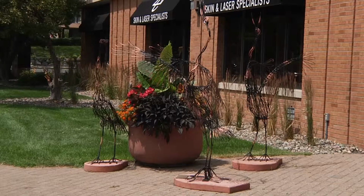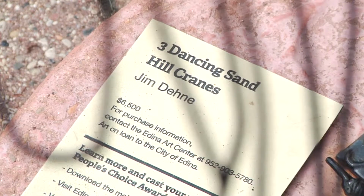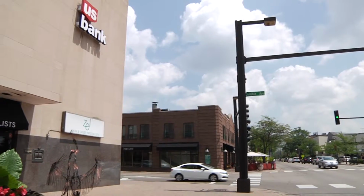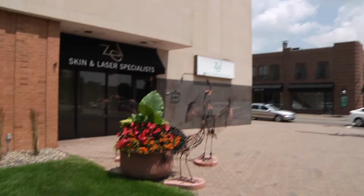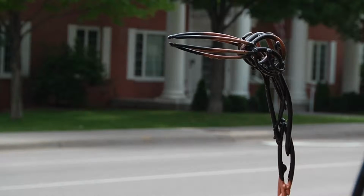The city of Edina has acquired a new work of art. Three dancing sandhill cranes will make their nest on the Edina Promenade. It's an iron sculpture created by Wisconsin artist Jim Denny. Last year, it was on display in front of U.S. Bank as part of a rotating art exhibit at 50th and France.